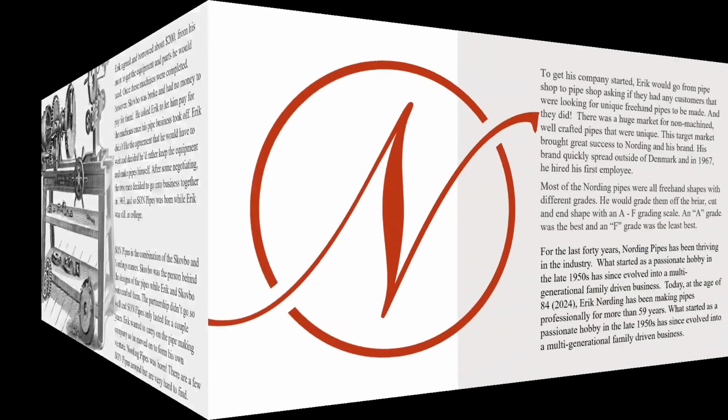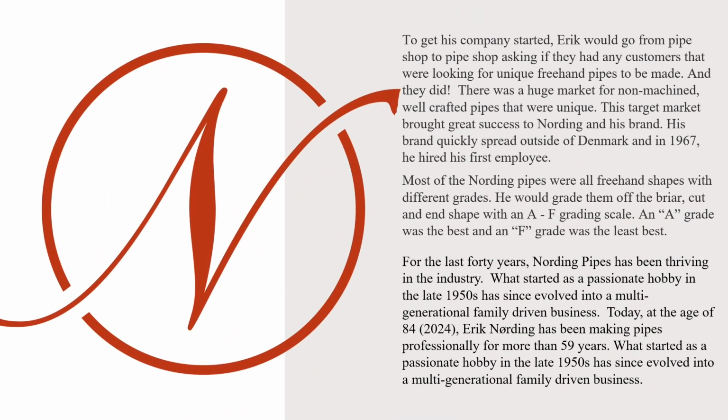Now, to get his company started, Erik would go from pipe shop to pipe shop, asking if any customers were looking for unique freehand pipes to be made for them. And they did. There is a huge market for non-machined, well-crafted pipes that were unique. This target market brought great success to Nording and his brand. His brand quickly spread outside of Denmark, and in 1967 he hired his first employee.